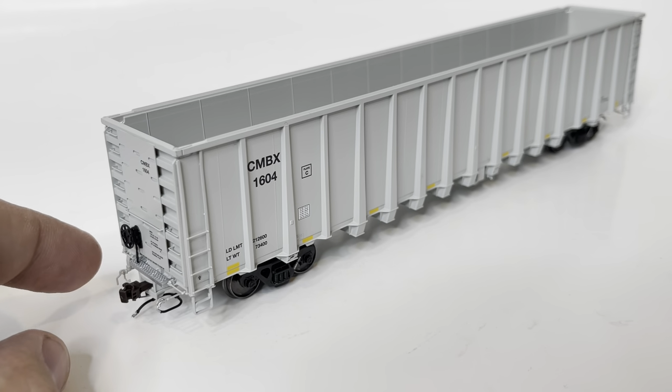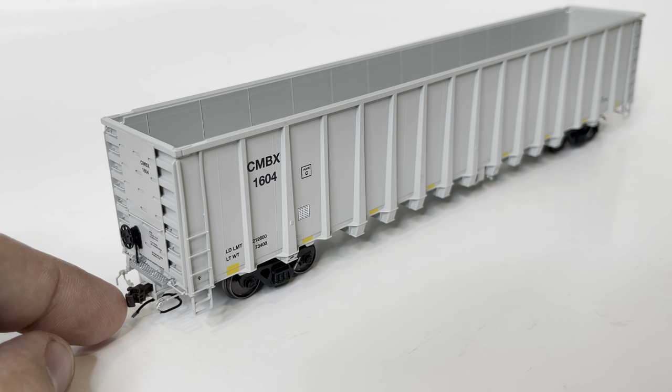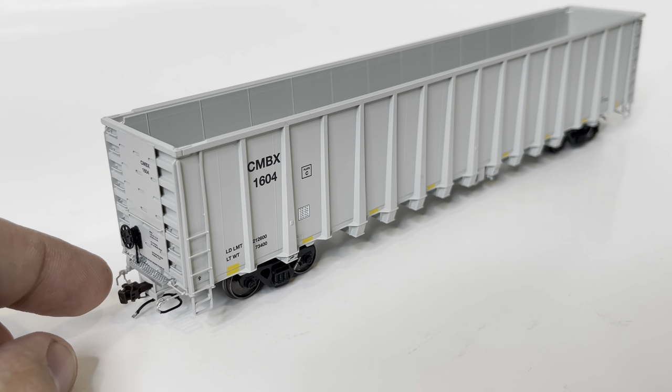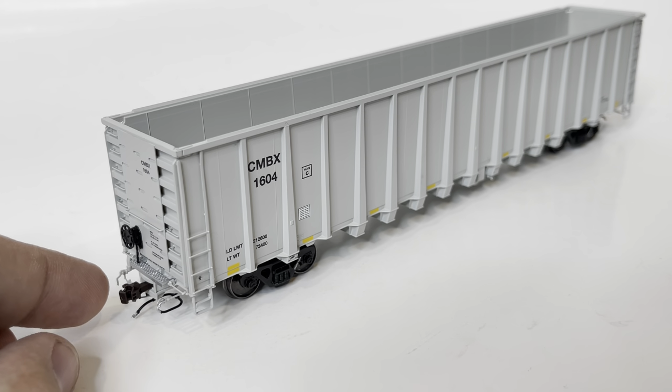For the coupler itself, this is a factory designed coupler. But these can be replaced very easily with a KD coupler. I would probably go a 158, maybe even a 148, depending on what you're connecting it to. But these still work really well.